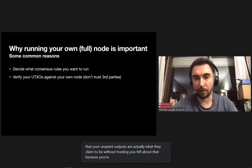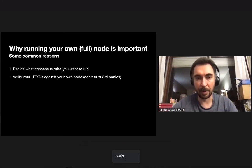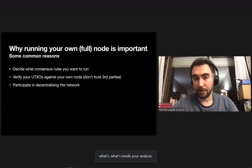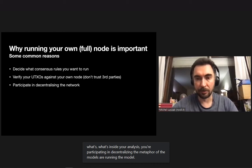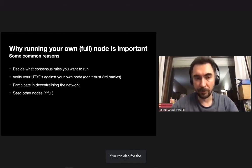Without trusting a third party. Because you have a local copy of the Bitcoin ledger, you can just check yourself what's inside your addresses. You're participating in decentralizing the network. The more nodes are running, the more the network is decentralized and resilient. You can also, for the same reason, see the other nodes.